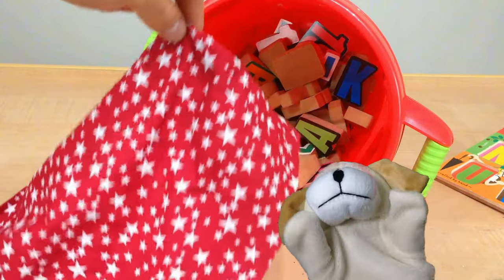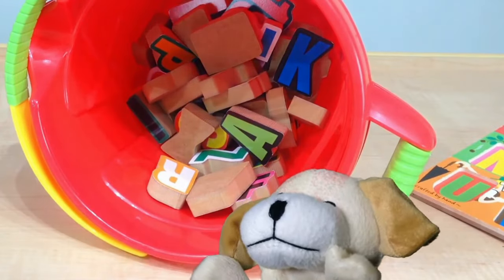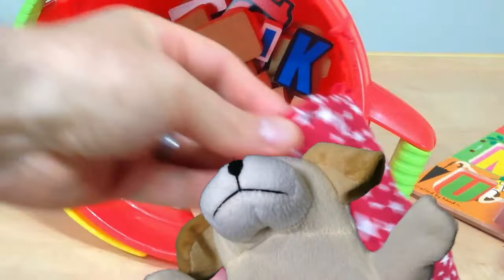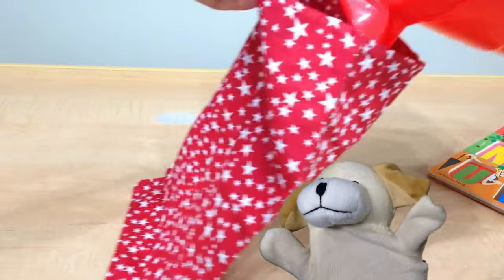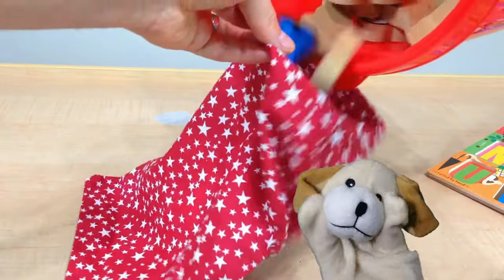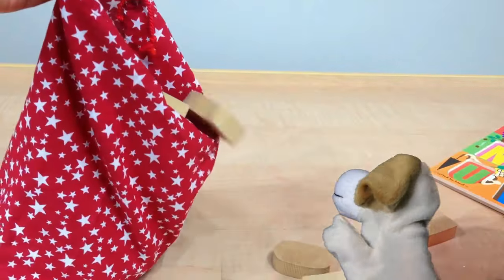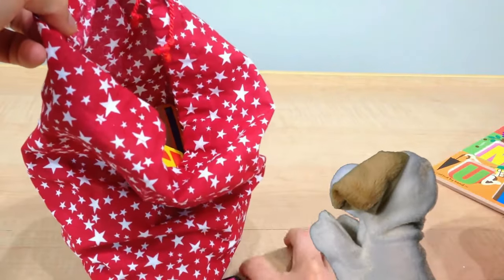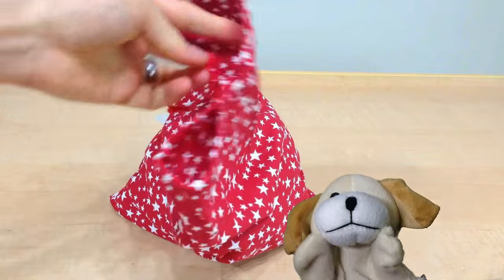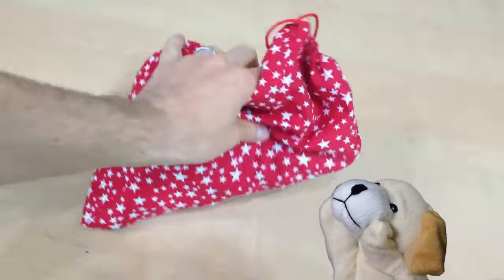In fact, we're going to take the letters and the numbers in the bucket, and we're going to put them inside the mystery bag. Are you ready for that? What? The mystery bag? That's right. The mystery bag. Oh! Some of the numbers and letters fell out! Oh, that's okay. We'll put them inside and make sure we get every single one inside the bag. And then we're going to pull the bag tight so we can give everything a super shake, okay? Let's get them really, really mixed up.